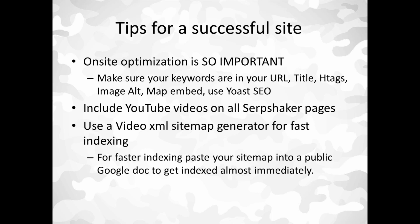If that doesn't make sense, I can show you. It's not a problem. We're going to generate your sitemap, copy it, and paste it directly into a Google Doc. Or you can even just take an extract of, say, 20 of your SERPshaker URLs and paste those URLs directly into a Google Doc. If you don't get it, it's all right, Sue. I got you. I'll show you.